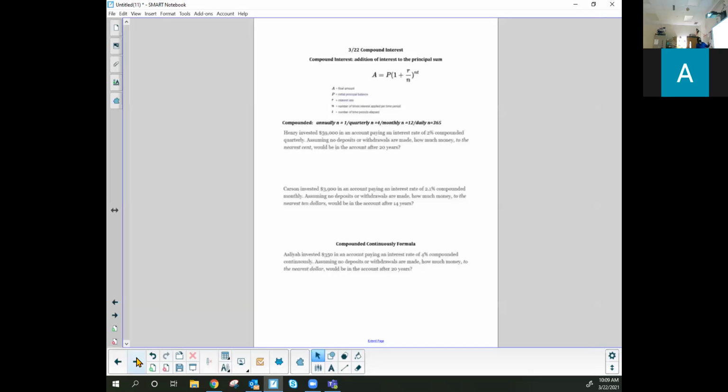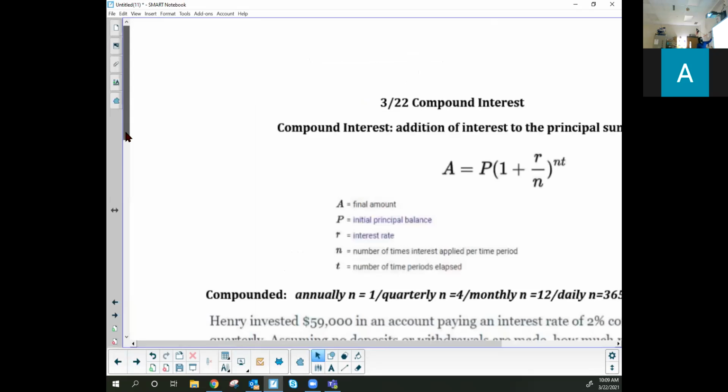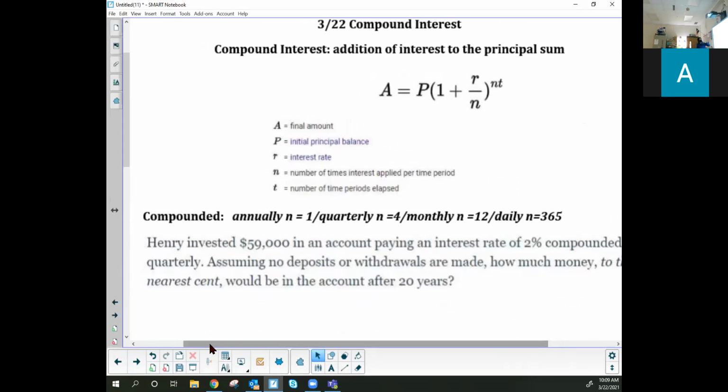So today's going to be much of the same. I know you can't see that, but I think this bigger. Today's going to be much of the same. The only thing that's going to be different is we're going to look at what's called compound interest.